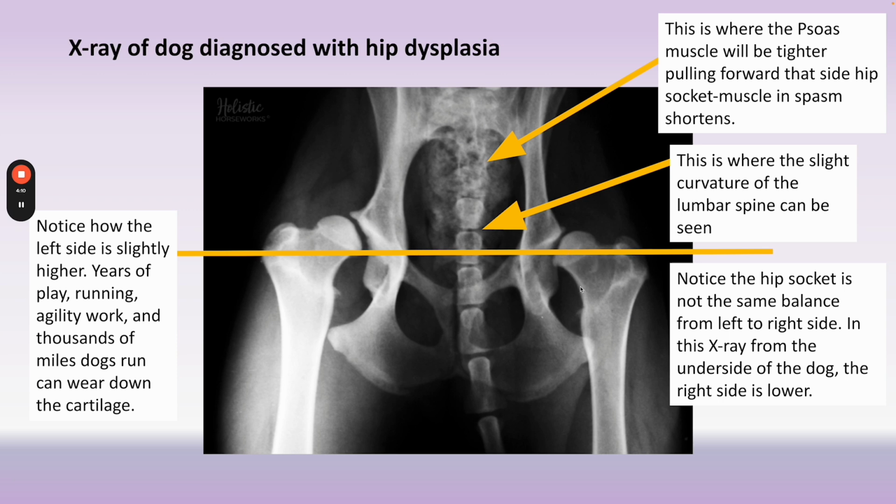Notice that the hip socket is not the same balance from the left to the right side. In this X-ray from the underside of the dog, the right side is lower. Notice how the left side is slightly higher. Years of play, running, agility work, and thousands of miles can wear down the cartilage.